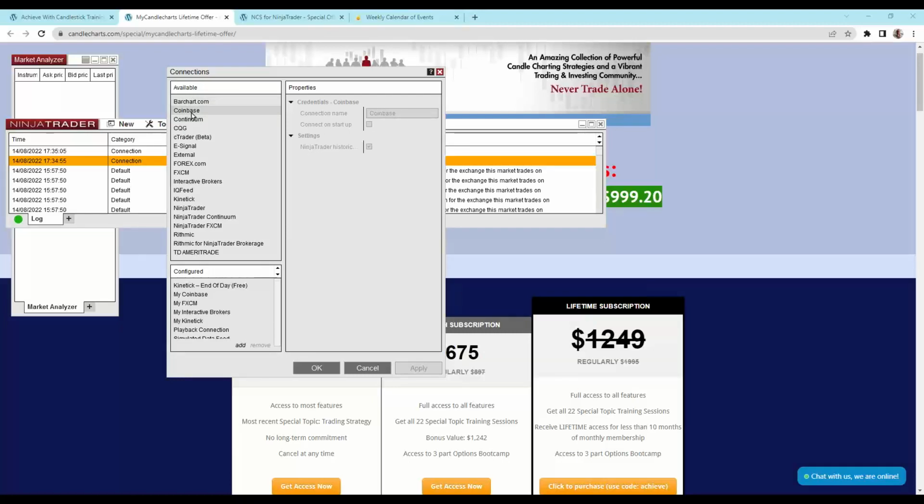If you have a Forex.com account, you'd be able to get Forex.com account data. TD Ameritrade, same thing. Interactive Brokers, and all of those other listed items. If you do not have an account at one of those, then it's your choice. You can either go to Kinetick.com and purchase the data feed that you want, or if possible, save the money on the market data feed and just open an account at TD Ameritrade.